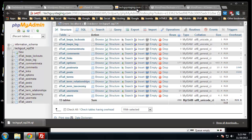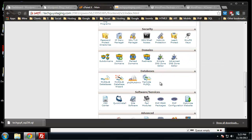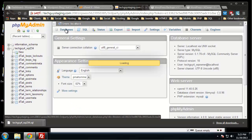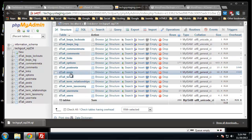Now your database also needs to be backed up, and if you're using cPanel or any of the other popular hosting panels, you probably have phpMyAdmin. Alright, so this is my cPanel interface, and down here you can see I have this phpMyAdmin icon, and that brings me to this area. And if I click on databases, I only have one database on this particular account, and that's this TechGuy4 WP234. So this is our WordPress database, and you can see we have the comments table, posts, options, taxonomy, users. So this is all very important, you need this.